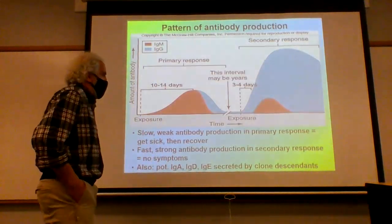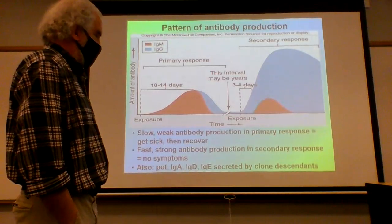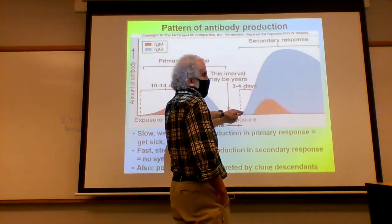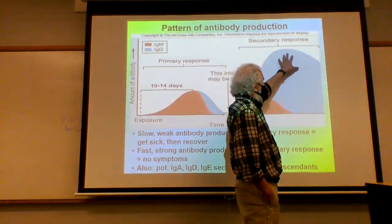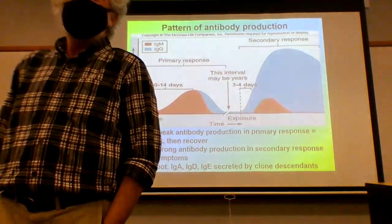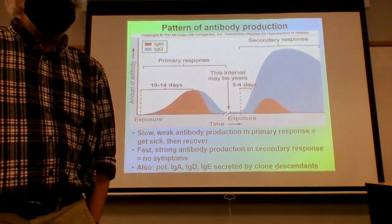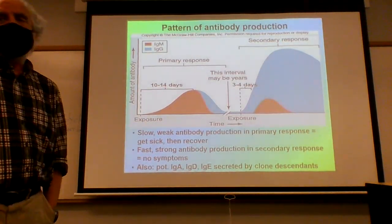Now, the boost interval can be really quite a while, but it can also be, a month later, you get your booster shot. And now you have the secondary response, and this is why it's so important to get the booster, is that the amount of immunoglobulin G producing B cells goes way up, and your IgG really goes up. So for sure, if you're going to be potentially exposed to something like COVID, and you want to have the best opportunity to actually not have any symptoms, having a booster is going to help a lot.